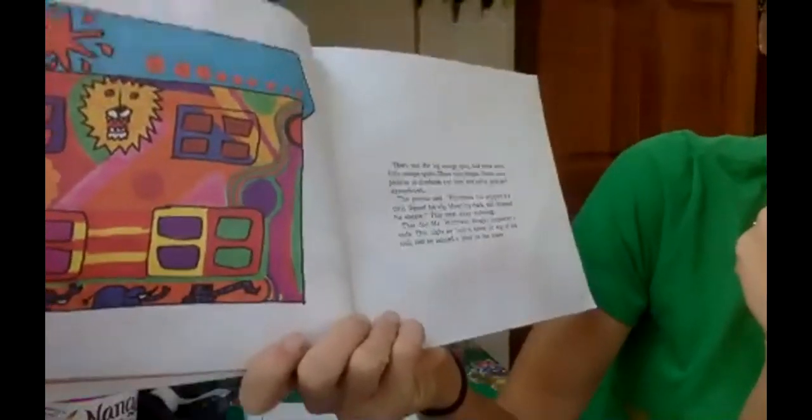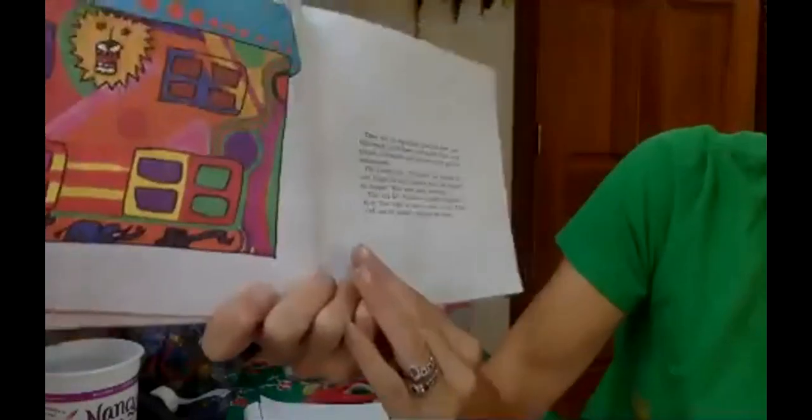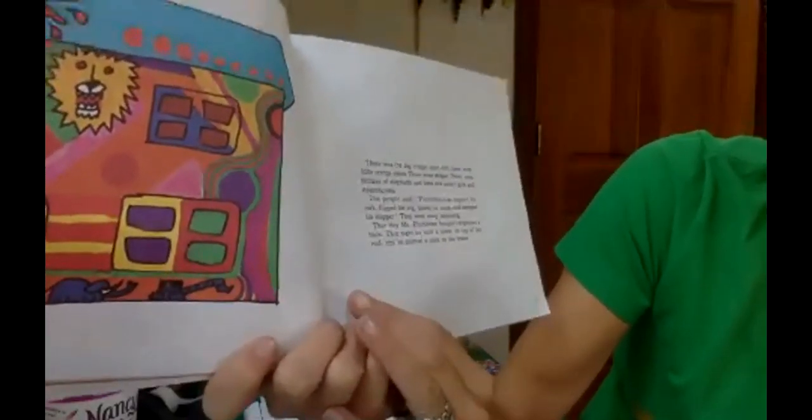Here, let's get you a lighter color. It'll be easier to color on. How about yellow? I lost my place, so I need to go back in.